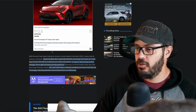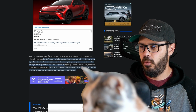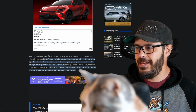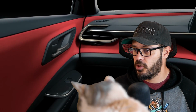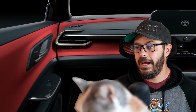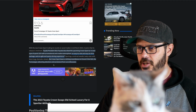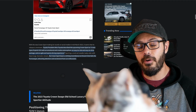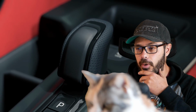Toyota President Akio Toyoda described the upcoming Crown Sport as a new type of sports SUV with an emotional and creative atmosphere, an easy to ride and easy to drive package, and an agile and sporty driving experience. And I have to say, it looks a lot better than the Crown Sedan, that's for sure. The Crown Sport bears a striking resemblance to Ferrari's first SUV, the Purosangue, attracting attention and excitement from car enthusiasts. I don't know if this is a good thing or not, having it be this similar to the Purosangue. Let me know what you think about that down in the comments below.